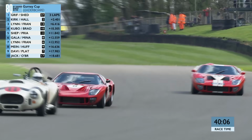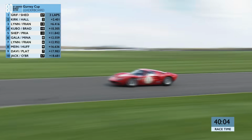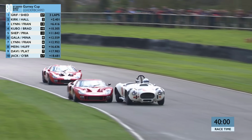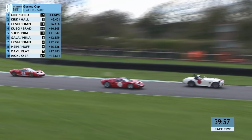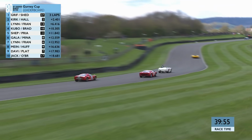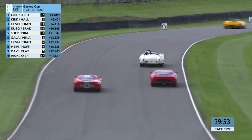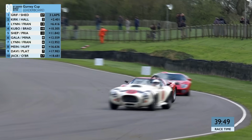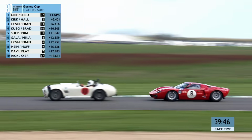There's the Cobra coming under a bit of pressure from 2 of the GT40s. So the Cobra is one of the few cars in this that is a front-engine machine. That was a bit tight, wasn't it? As the number 8 car, Olivier Gallant, trying to find some space to get past, has a bit of a wobble. Yeah, I don't think he saw him there on the right-hand side, and there is a bit of oil down as well.